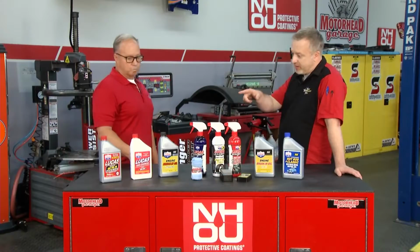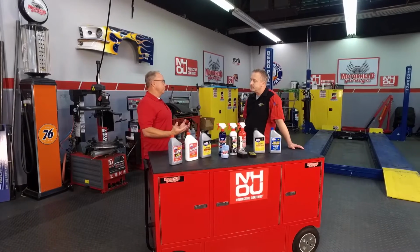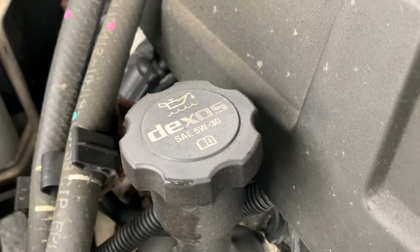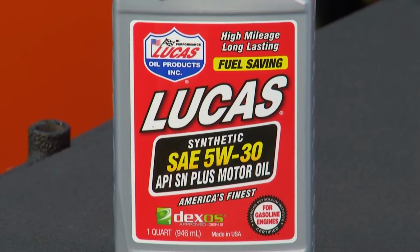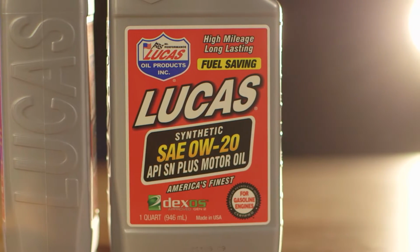Exactly. And I see in the gray bottle there at the end, you have a full synthetic? So on the end, I have an API licensed Dexos approved oil. When you're talking about Dexos, we knew if we're going to get into the newer car market, especially the General Motors guys, if it's not Dexos approved, they pop that hood, they see it on the cap, they probably won't use it. They'll just go with whatever brand the manufacturer states. So we paid the extra money to license it. So it's API licensed and certified approved for Dexos. And it's available in 0W20, 5W30, 5W20, which are the most common passenger car motor oils right now.